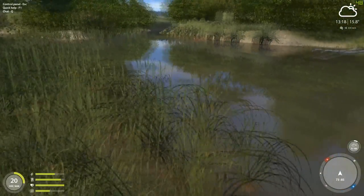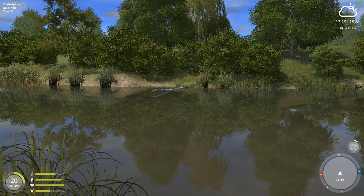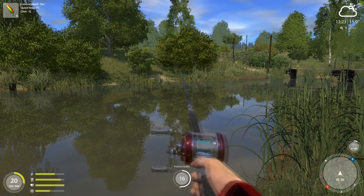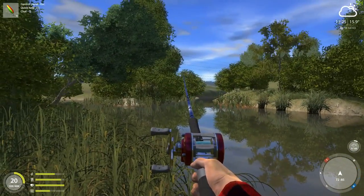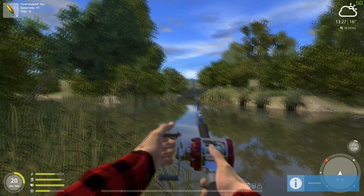Right now, it's not sunny. It is now partly cloudy, which is perfectly fine. We're still going to do good for the pike, and the chubs will probably be a little bit happier about it. So let's bring this back out again, and we're going to give this a few more shots with this particular lure. I love this lure, though. This lure is so good for chubs when it's cloudy.